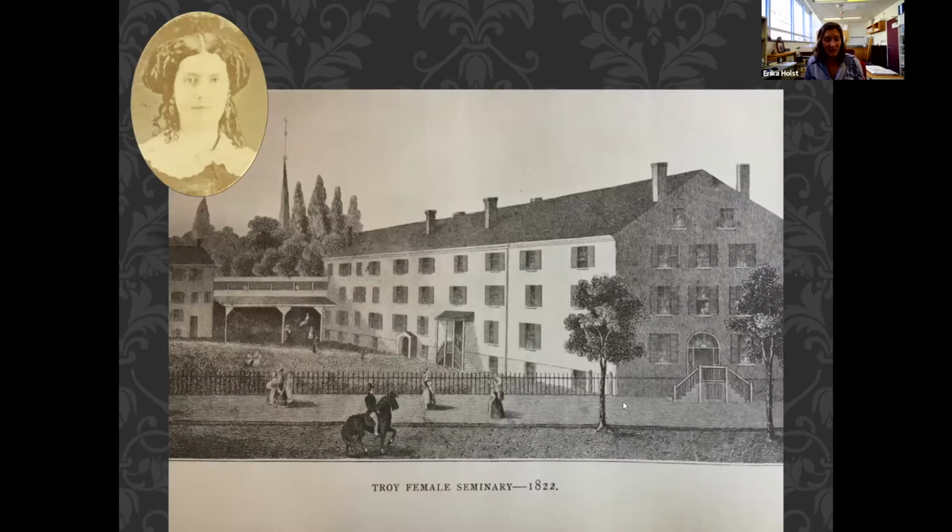Caroline was sent to the Troy Female Seminary for school, along with daughters of other prominent and prosperous families of the New York area. And this higher education institution is the first one for girls that gave them a curriculum that was on par with a boys' college education. Women went to this institution and they were taught mathematics, science, history, foreign language, and literature. And one of their most famous alumna is Elizabeth Cady Stanton. And so one of the points of this institution was to prepare women for the next step in their lives.